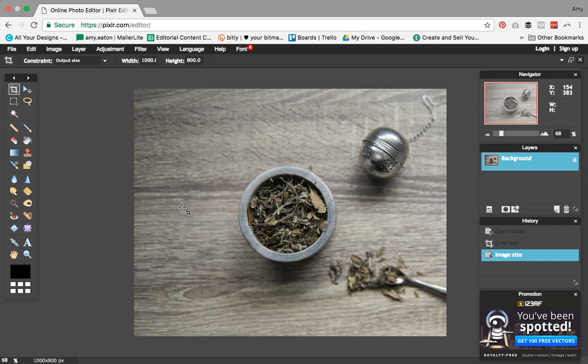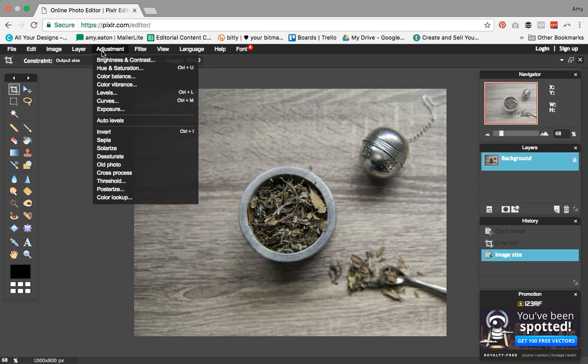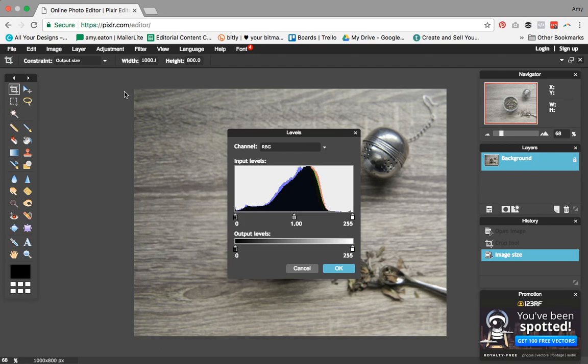So levels affects brightness and contrast. Where you find that in Pixlr is to go to your adjustments and levels. So here you see something called a histogram. Now the histogram is just basically a capture of the tones of your image. So what you can do to change your image is play around with these sliders a little bit.